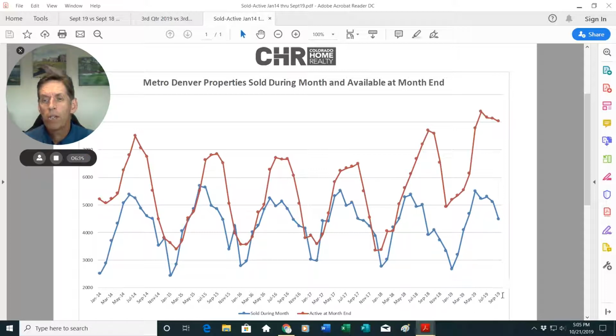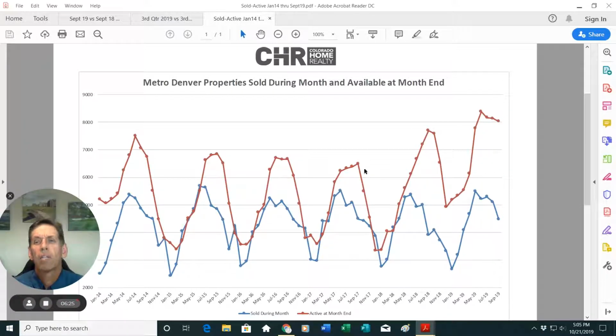So if you look over here, September of this year, as we looked in the previous slide, just a little over 8,000 homes on the market at the end of September. And here the number of homes sold, just a little bit more than we had at this time last September. But then as we go back to 2017, right about here, 2016, right about the same place, 2015, right about the same place, even 2014, right about the same place.